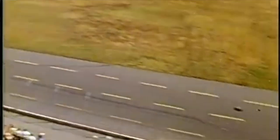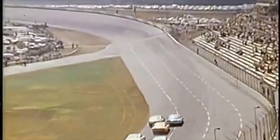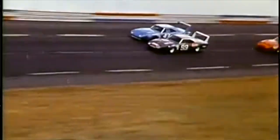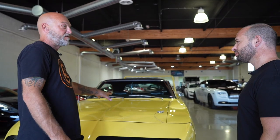Different breed for sure. Which leads to another misnomer. I think a lot of people, I was a little misled in hearing different rumors, right? Rumors that this car was banned from NASCAR. Right.